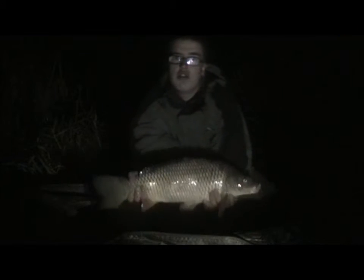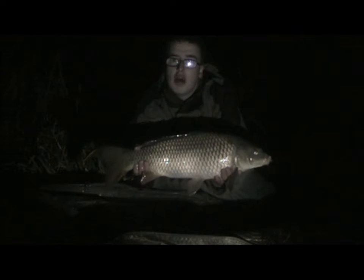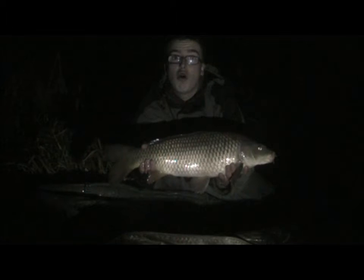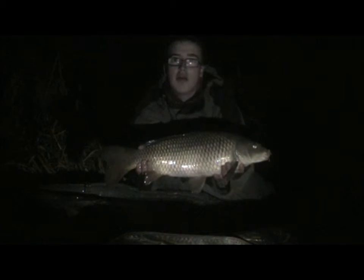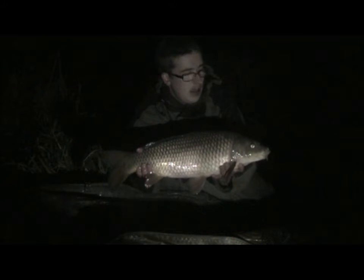Okay, right guys, well it's now 2 o'clock, and there we go. Beautiful little seven pound common. Well chuffed with this one here. Yeah, just tore off on the right hand rod. That was done with a simple red squid and tangerine dumbbell boilie, tipped off with a TD11 cut in half pop up, and a little shot underneath it.